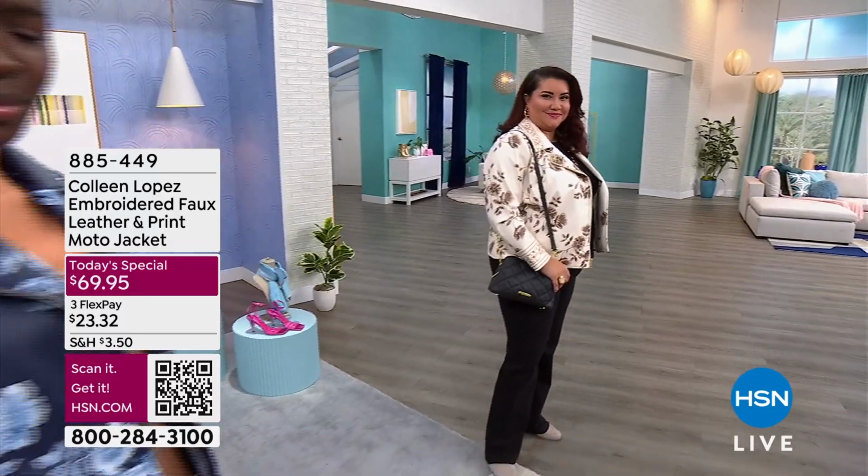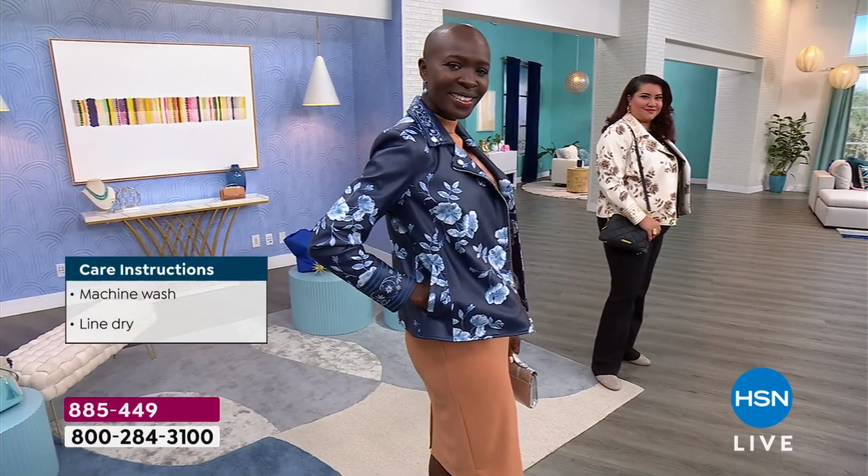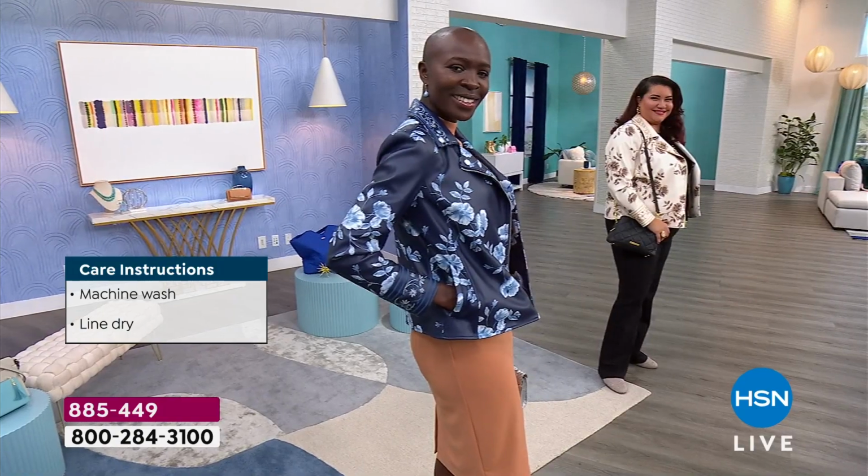The embroidery, the print, and 24 inches in the length. It's a little below our natural waist, which I love.